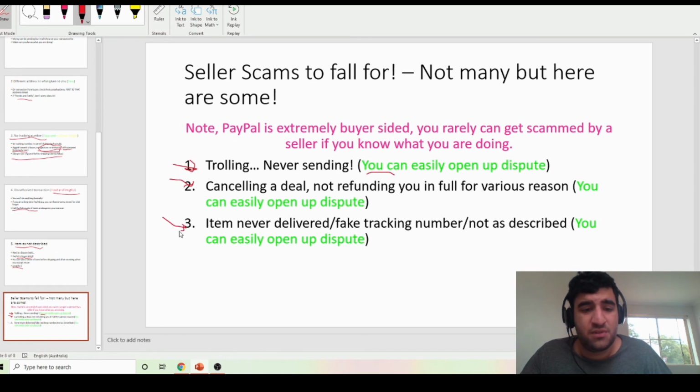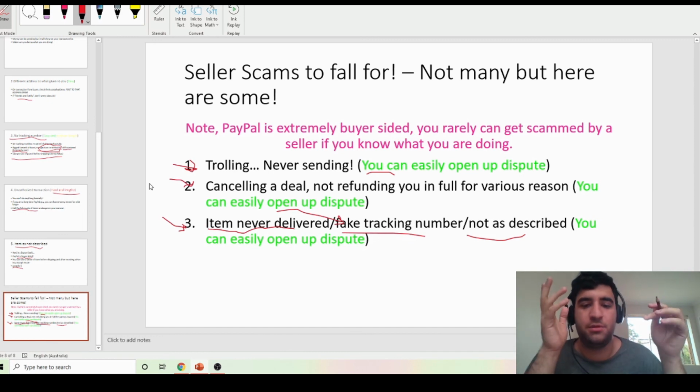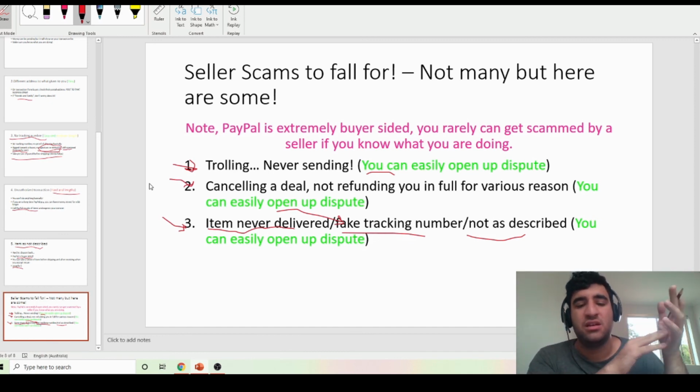The third of them is item never delivered. This can be common. Or they send a fake tracking number. These two are kind of linked. If they send you a tracking number and you check that tracking number, if it's a fake one, if there is no update, no proof of shipping, basically it's just a number that is not even recorded in any postal carrier system, open up a dispute. First, be in contact with the seller. If they don't reply to you or you seem to be blocked, open up a dispute.